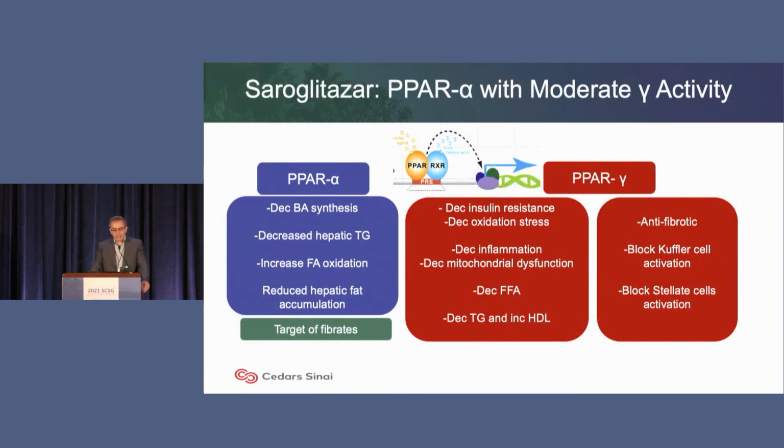Second agent is saroglitazar. It's a PPAR alpha with moderate gamma activity. Activation of the PPAR alpha site leads to decrease in bile acid synthesis, decrease in hepatic triglyceride, increase in fatty acid oxidation with reduction of hepatic fat accumulation. It's also the target site for the action of the fibrate therapy. The delta activation leads to similar property, decrease inflammation, decrease free fatty acid, mitochondrial injury, and also has antifibrotic property.